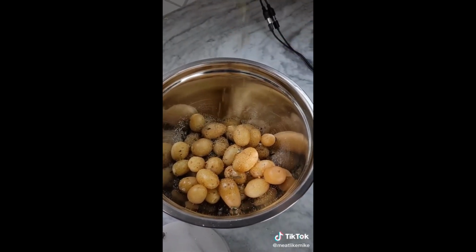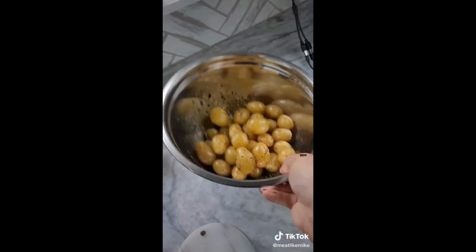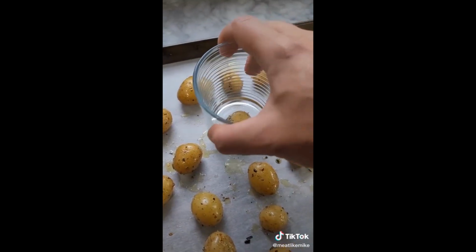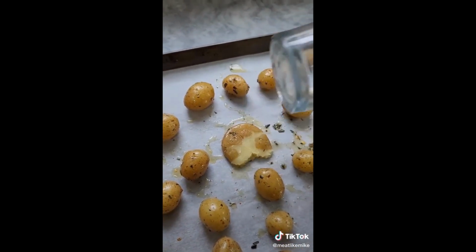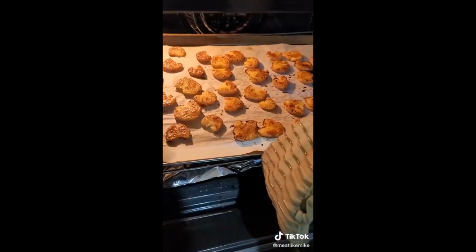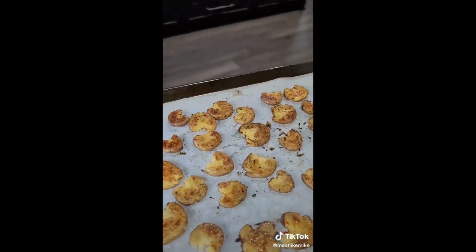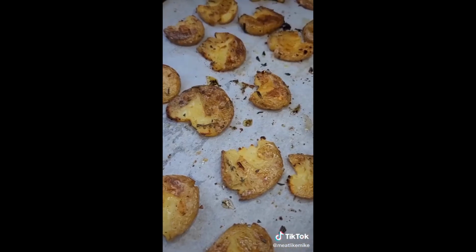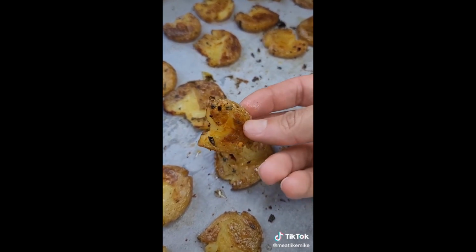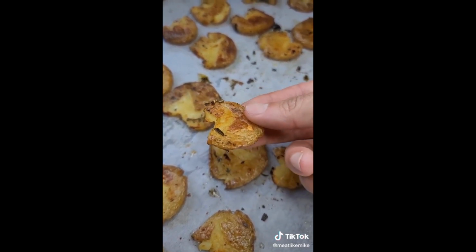Get that all mixed together and dump it out on a lined baking sheet. Spread them out, give them a little room on every side, and then use a glass to smash them about a half inch thick. And then throw them in a 425-degree oven for about 30 minutes, but you're going to want to flip them halfway through. And you're going to end up with a soft interior, crispy exterior, the best roasted potatoes you've ever had.